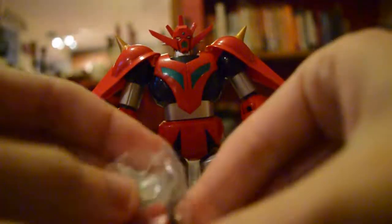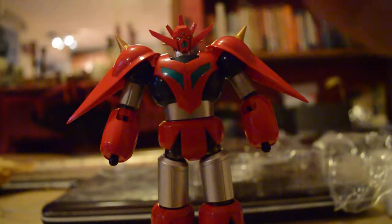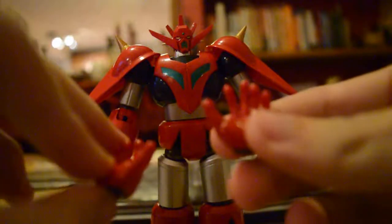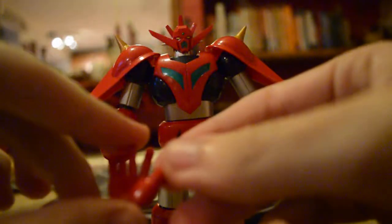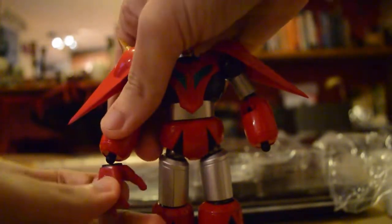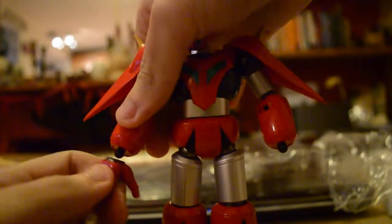Okay, good. One! Okay, come on, one, two. Okay, so figure out where the thumbs are. There. Right, oh boy, here comes the best part of any figure from Bandai. The hand placement. I am not getting the hairdryer out. Not today.